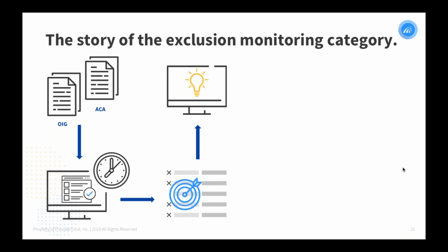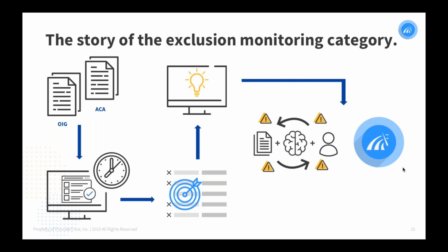Hospitals, skilled nursing facilities, health plans alike realized that the right technology partner could simplify their process and save them time. And a slew of tech startups followed, creating the industry of exclusion monitoring and giving the market the freedom to choose. And that's the market that we've seen evolve over time too.